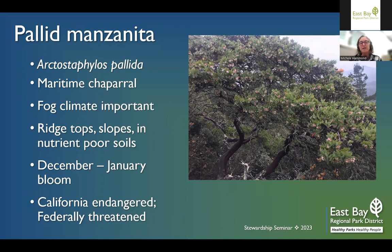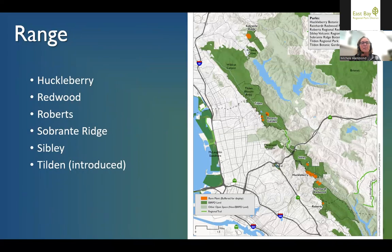So this means that Pallid manzanita is at the highest rarity ranking in the state of California and one of the rarest plants in the Park District. The range of the Pallid manzanita of where it grows is the East Bay Hills. And now this is its current and historic range. It's considered to be a local endemic because this is the extent to which it grows in the world.